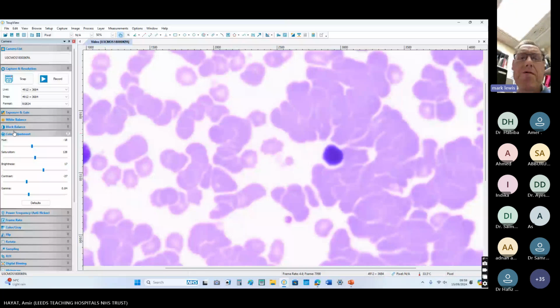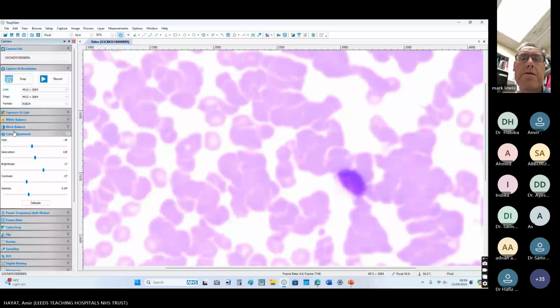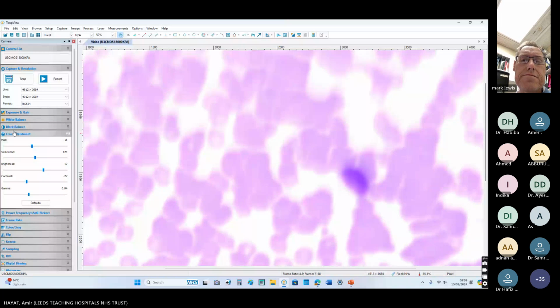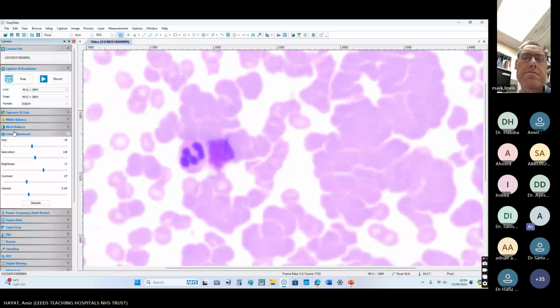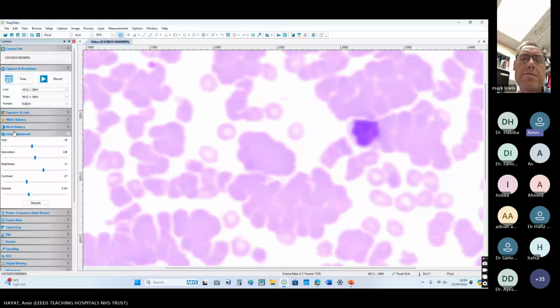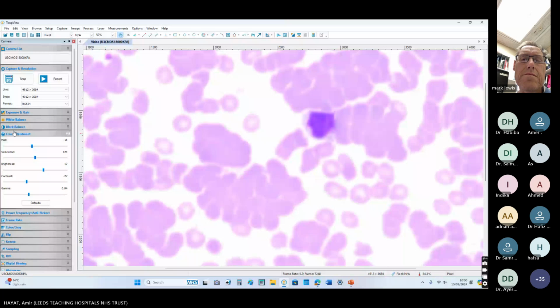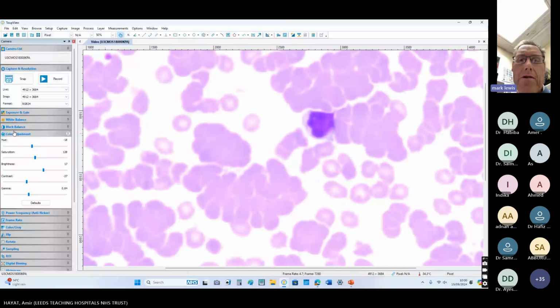Is this patient on warfarin? The PT is not prolonged. No, this patient is not on any anticoagulation. What is the ESR of this patient? We don't usually do ESR here. Why do you want to know the ESR? That's not rouleaux. Definitely not rouleaux.